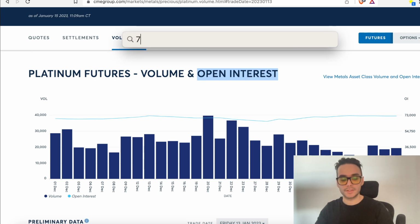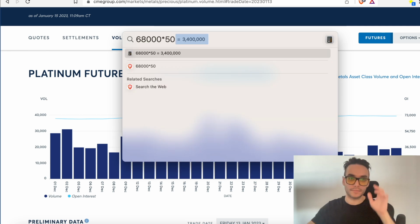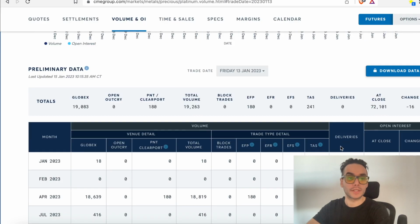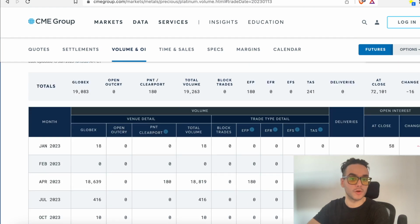So if we want to calculate, let's take the bottom, 68,000 contracts of 50 ounces, that's 3.4 million ounces of platinum. And if you look at the supply side, the total supply of platinum in 2022 was around 7 million troy ounces. So that's a huge proportion of the supply of platinum being traded just in December and January. At least there's open interest for it.